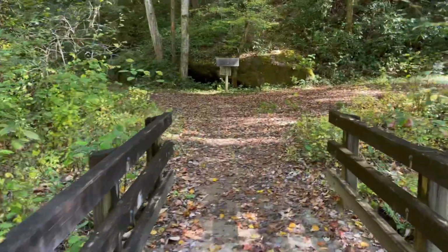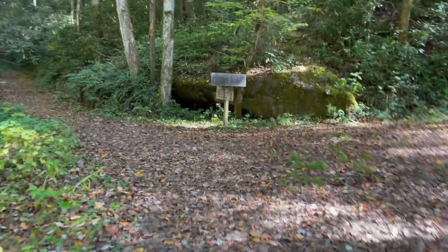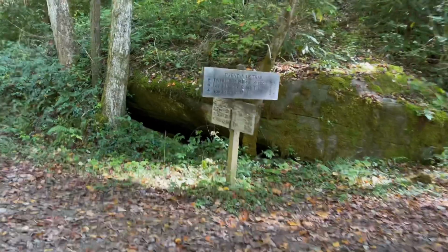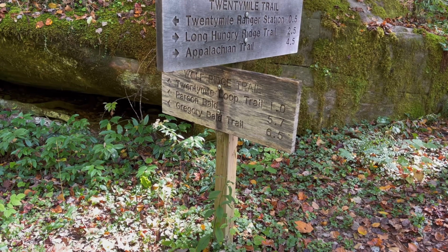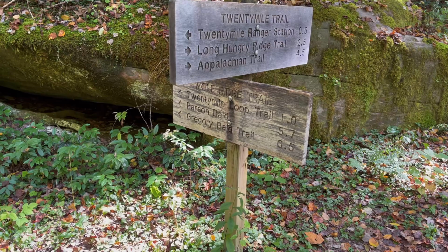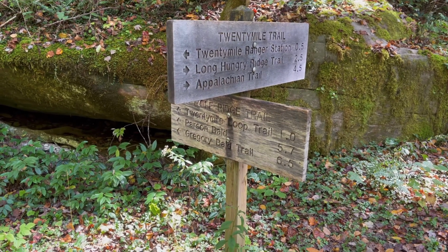All right, here's where we take a left. And we will be heading up Wolf Ridge Trail. I'll be camping right off Gregory Bald Trail, so about 6.5 for the day. It's not even noon yet, so hopefully get up there and relax.